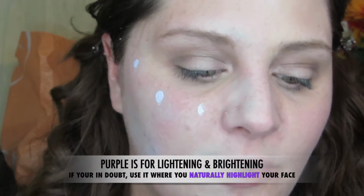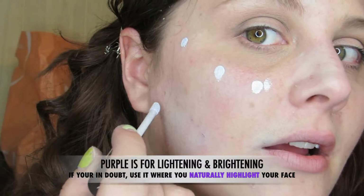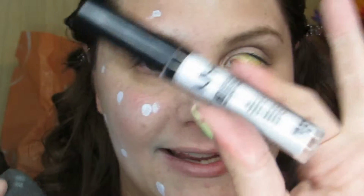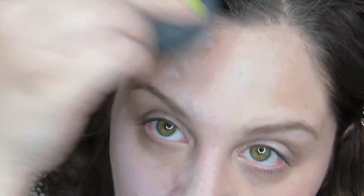Purple is, like I said, to cancel out sallowness, dullness, jaundicey kind of color, anything like that. So where I tend to get it is almost where I highlight my face. So like my upper cheekbone, and then down in here. Sometimes on my forehead. So this one's probably one of the easiest ones to work with, but one of the least understood. Into the temple, on the forehead. Alright, and that is it. We are now officially color corrected.